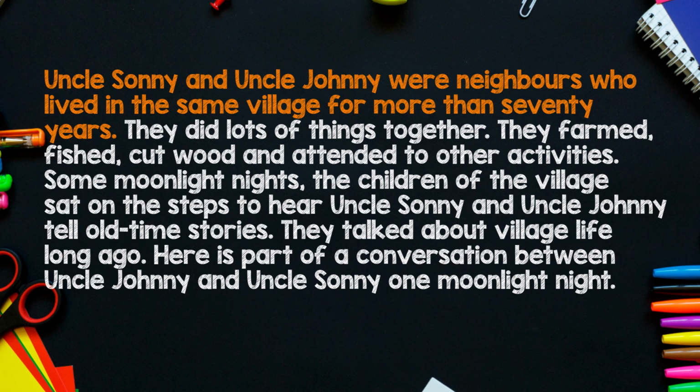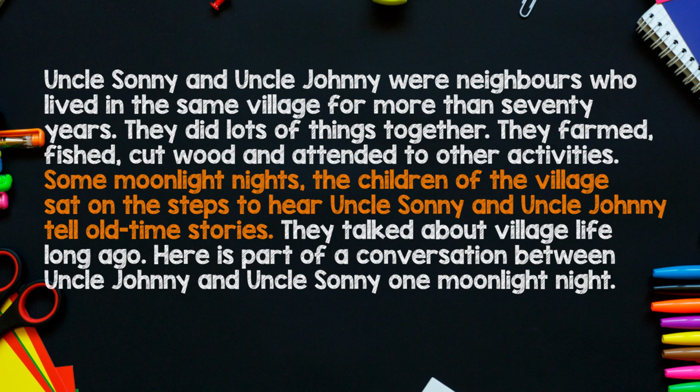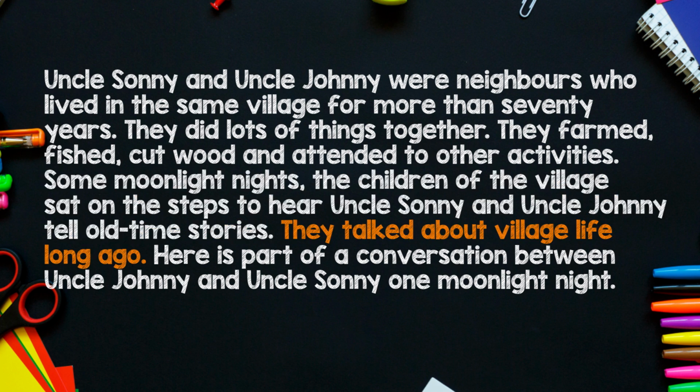Uncle Sonny and Uncle Johnny were neighbors who lived in the same village for more than 70 years. They did lots of things together. They farmed, fished, cut wood, and attended to other activities. Some moonlight nights, the children of the village sat on the steps to hear Uncle Sonny and Uncle Johnny tell old-time stories. They talked about village life long ago. Now here is a part of the conversation between Uncle Johnny and Uncle Sonny one moonlight night. This is the time where you will need your character.